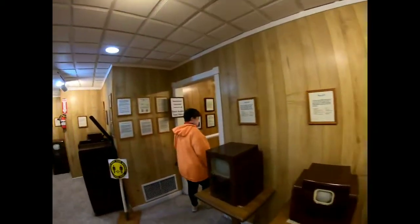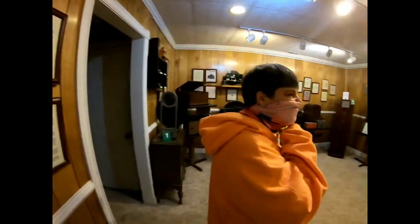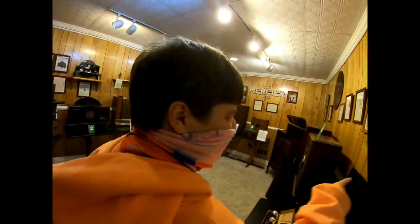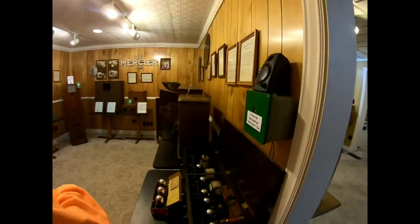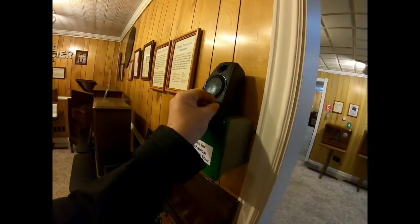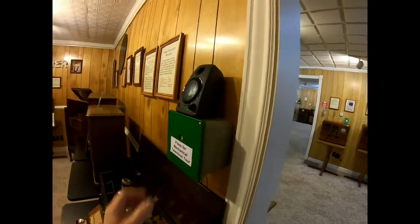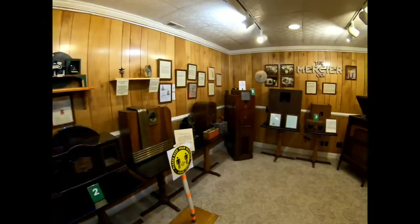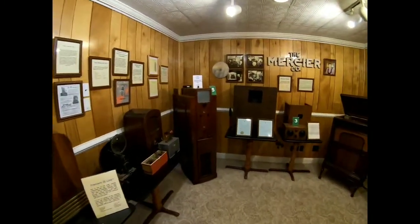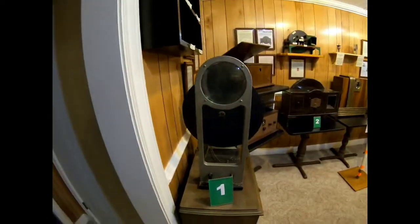And these are the mechanical TVs. There's an audio tour in here, I believe. You just press the button. Press the button. There we go. Turn up the volume.